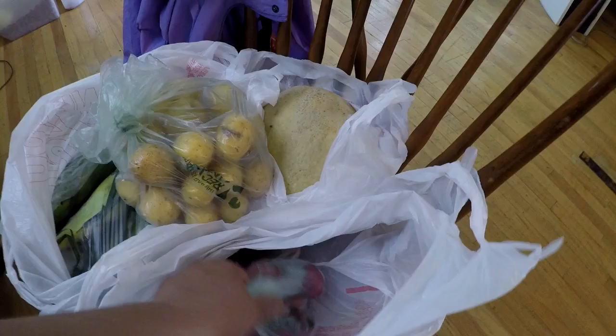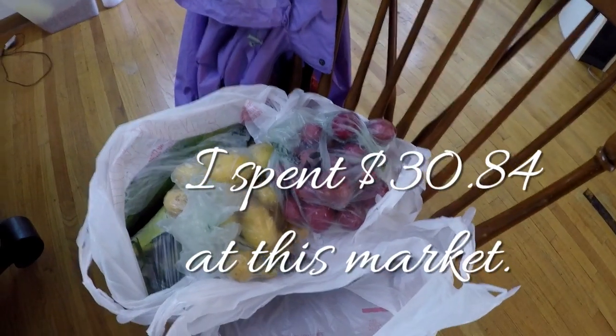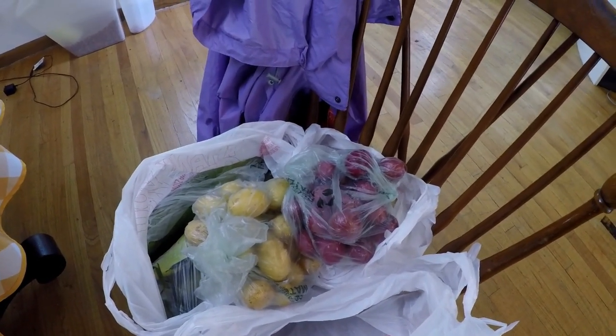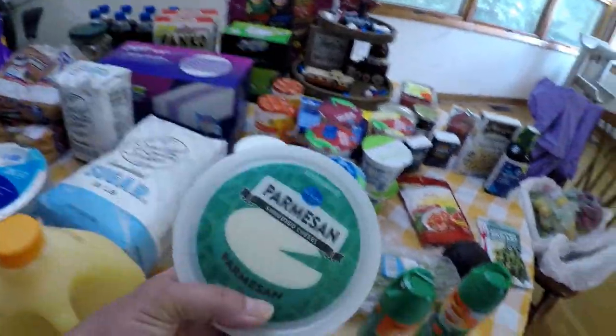I bought white and red potatoes. Rod saw a smashed potato recipe on one of those little snap things on YouTube. So I'm going to try to make that. I'll use these and my delicious Parmesan cheese.